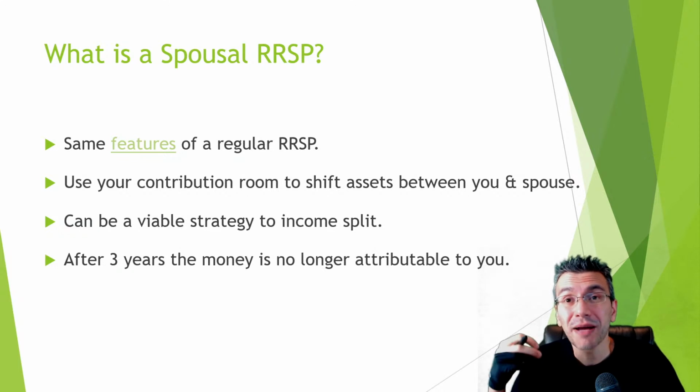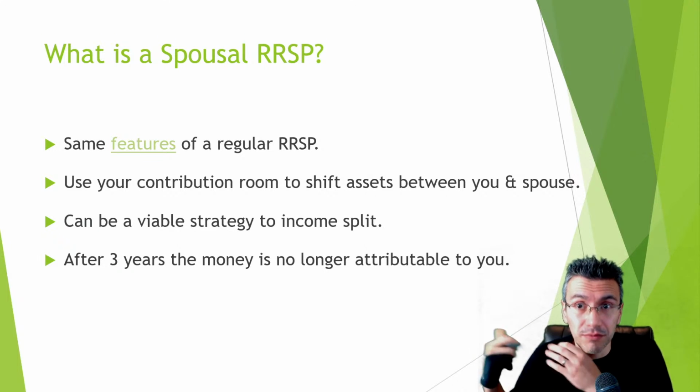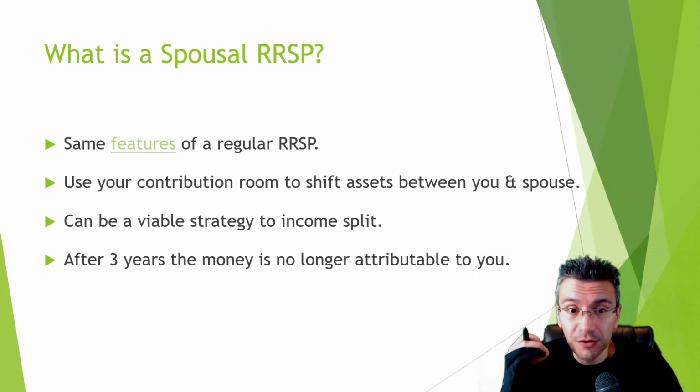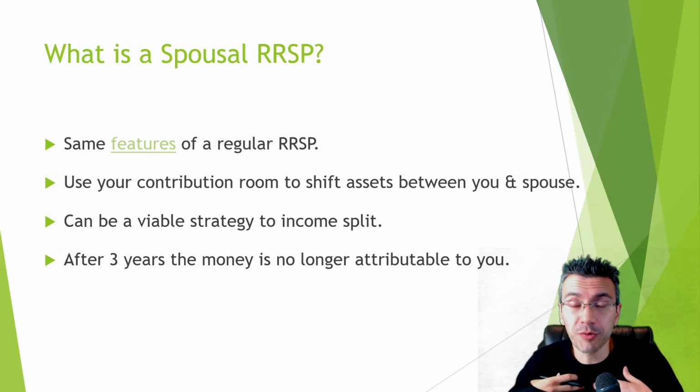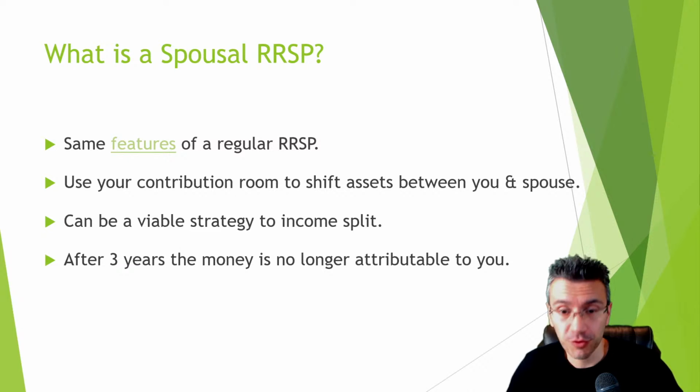However, if I take the money out within the first 3 years, it counts as though they would be taking the money out themselves, and it becomes taxable in their hands. So the optimal way to use a spousal RRSP is to make sure that, if you're the contributing spouse, your spouse doesn't take the money out for at least 3 years and a day. Otherwise, it sort of defeats the primary purpose. Might as well have contributed to your own and lose that contribution room and have the taxes be attributable back to you.